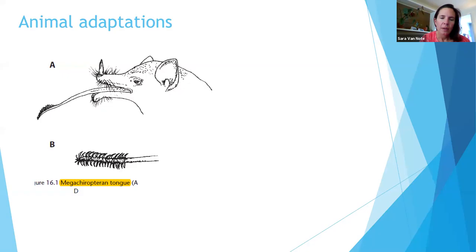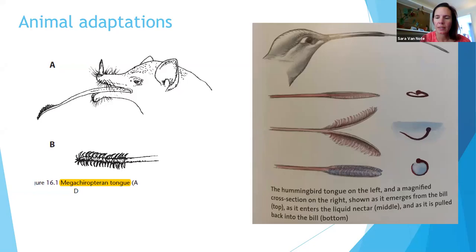Here's another animal, a hummingbird. Check out its tongue. Who wants to say what they think would make it a good pollinator based on its head and its tongue? Ella, go ahead.